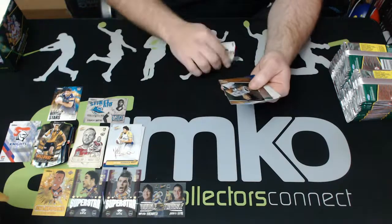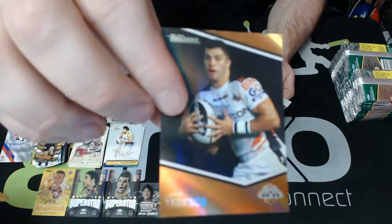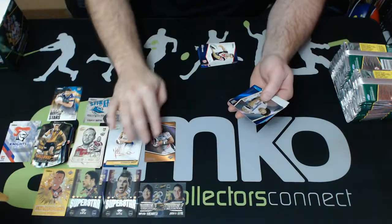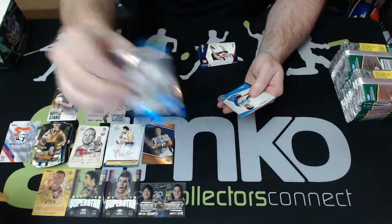We'll start with James Tedesco for the Tigers. Look out. Yeah, young he is there. That's the black version, and Kevin Gordon for the Titans.